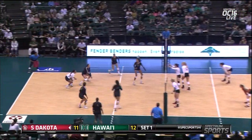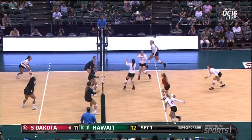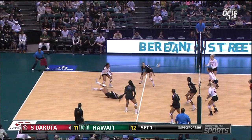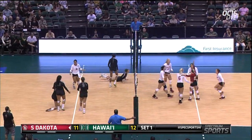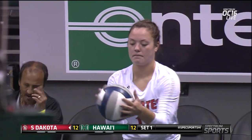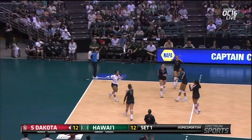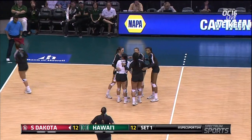Just like Western Carolina made a pretty lengthy trip over here to the islands. They arrived on Wednesday. Outside, it is Dotson. And that hit the floor right in front of the diving Kalei Greeley. We're tied again at 12. Behind the service line for South Dakota is Mehana Fonseca, 5'6 sophomore from Aurora, Colorado, who has ties to the islands, as you would probably guess with that first name, Mehana.